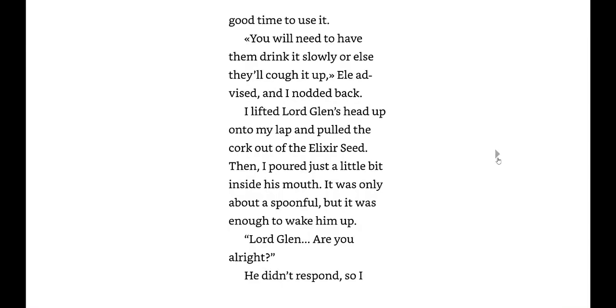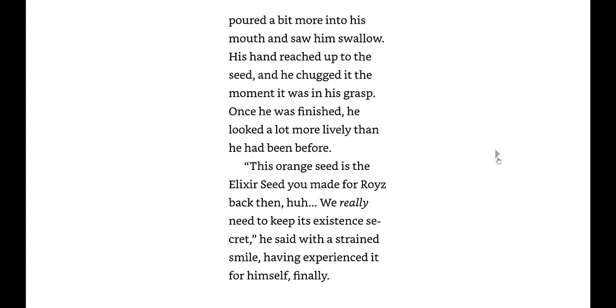"You will need to have them drink it slowly or else they'll cough it up," Elle advised, and I nodded back. I lifted Lord Glenn's head up into my lap and pulled the cork out of the elixir seed. Then I poured just a little bit inside his mouth. It was only about a spoonful, but it was enough to wake him up. "Lord Glenn, are you alright?" He didn't respond, so I poured a bit more into his mouth and I saw him swallow. His hand reached up to the seed and he chugged it the moment it was in his grasp. Once he was finished, he looked a lot more lively than he had been before.